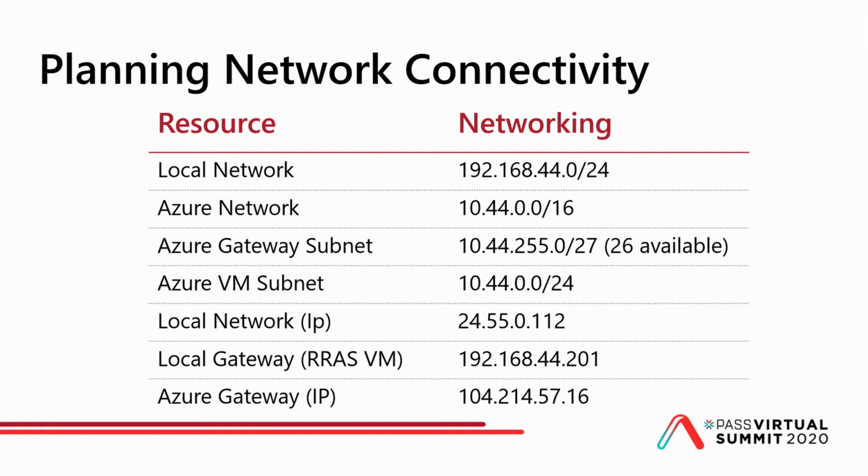So basically think any traffic that comes from Azure that needs to go to our local network, it's first going to go through our local network IP address. Then our router is going to actually route that over to our local gateway, which is our remote routing access servers. That then will allow the traffic to go to whatever VM that it needs to go.